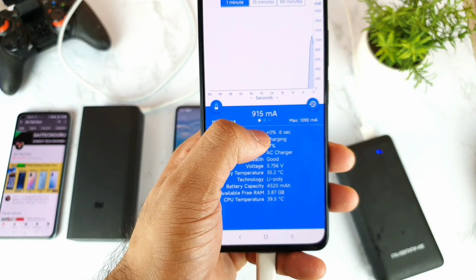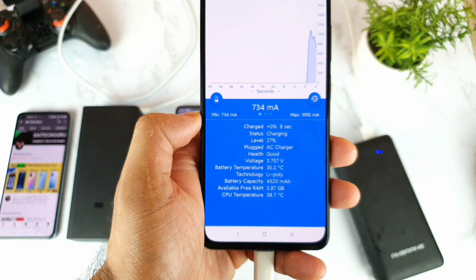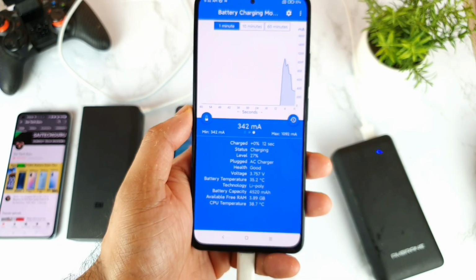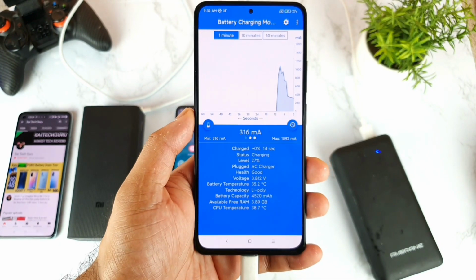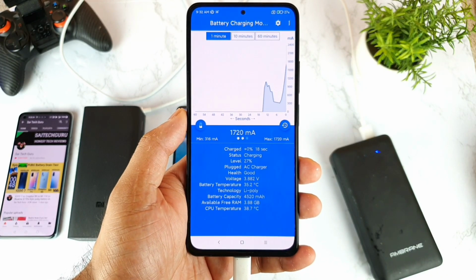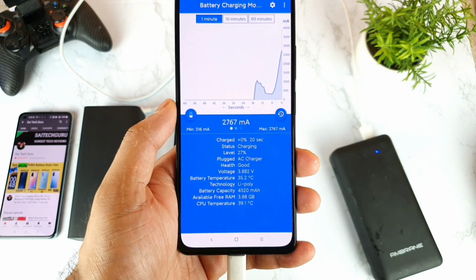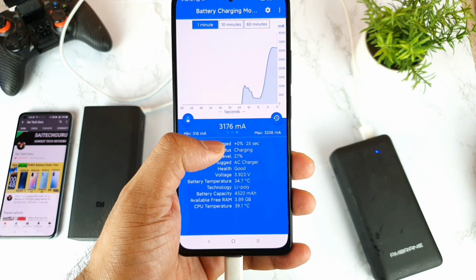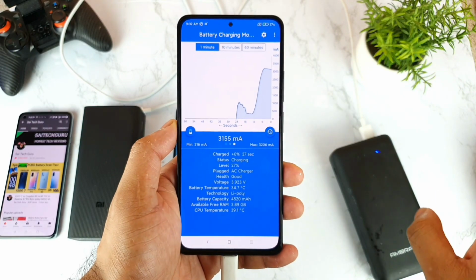Here you can see the time, how long you have been charging the phone, and you can see the maximum and the minimum, and the graph showing how it's increasing and decreasing during charging. So it includes everything, friends. Now you can see the graph trying to increase little by little. Every time we should give a couple of minutes, maybe 1 or 2 minutes, to get to that maximum peak level.